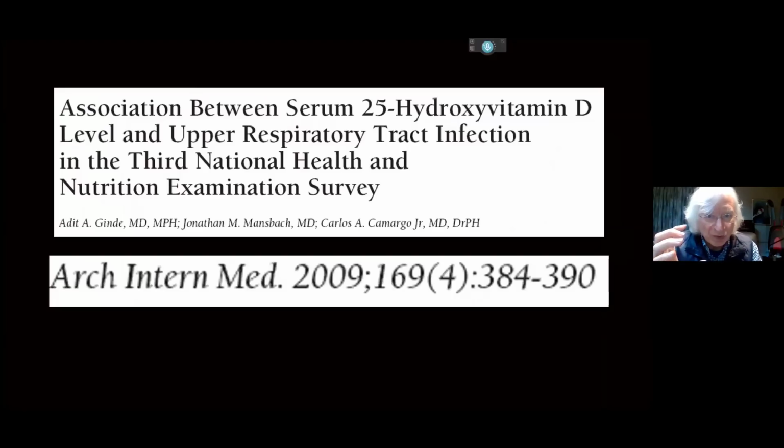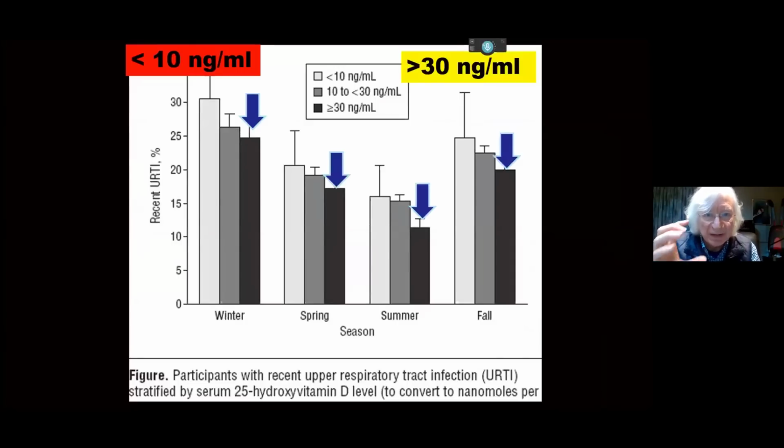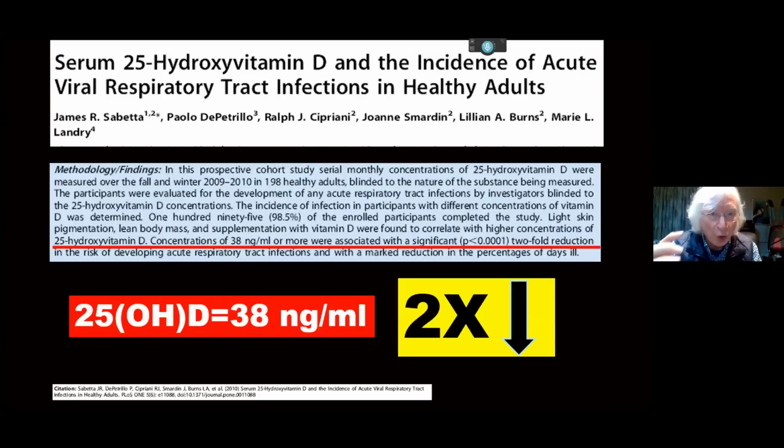There are a lot of association studies here from the Third National Health and Nutrition Survey. They showed that the higher your blood level of 25-hydroxy vitamin D, the lower was your risk for upper respiratory tract infections. Here, a study done at Yale showed that the higher your blood level of 25-hydroxy vitamin D, on average 38 nanograms per ml, close to 100 nanomoles per liter, reduces by twofold upper respiratory tract infections.